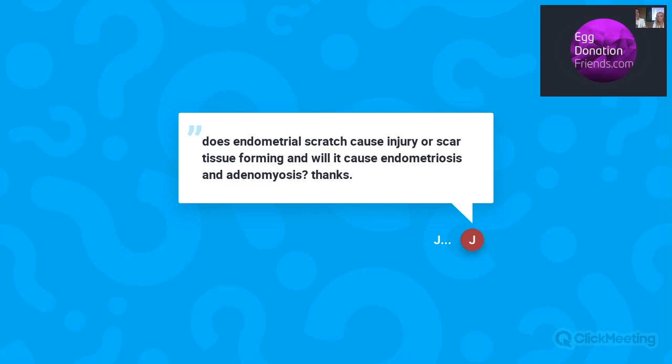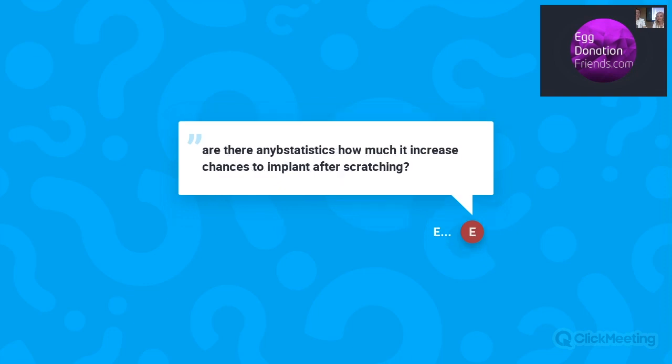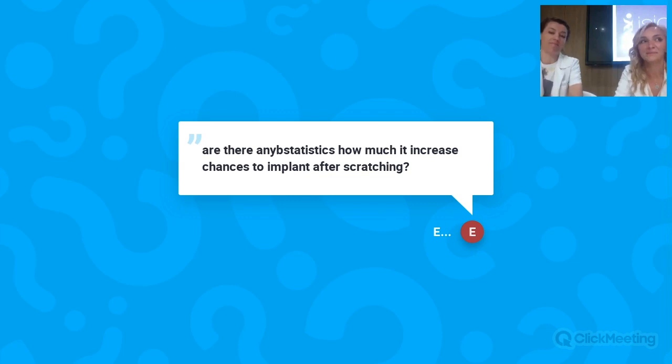We will then check the next question. Are there any statistics on how much it increases the chances of implantation after scratching? Why I smiled is that even in our clinic we don't have those statistics, and even in the whole IVF world we don't have that research. We have only research that it can somehow improve receptivity, but we don't have a 100% beneficial effect of this method. That's why it's not a popular method, and there is no statistic about this.